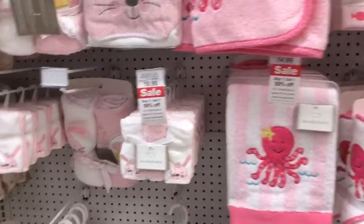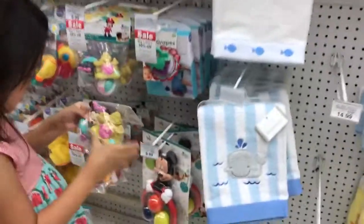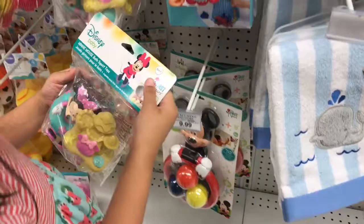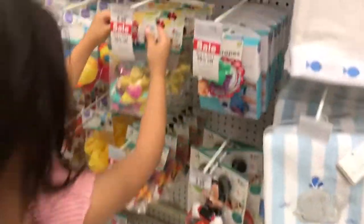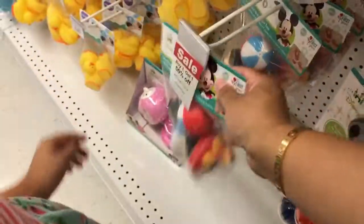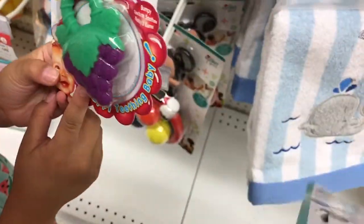Oh my gosh, these are so cute. Look at these little towels. Oh, that's really adorable. Oh, that's really cute, Audrey. Do they only have Minnie or do they have Mickey too? They have Minnie. Oh, it's a buy one, get one. They have Mickey too. Oh, they do? Look. Oh my gosh. Oh, look, a grape. That's really cute. A grape. And they have Pluto.